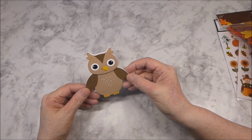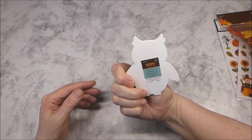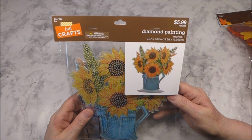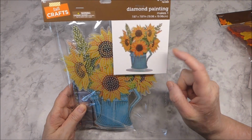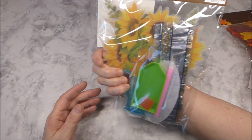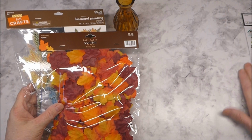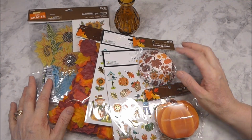Thinking of a project where I needed one of these little wood owls. I was able to find that. This is the wood pile, 99 cents. Cute. We have one more item that was in the fall crafts. The acrylic sunflowers in the watering can diamond painting project. $5.99. And so everything is in the kit. Rhinestones this time. So those are the fall items that I got, 40% off.